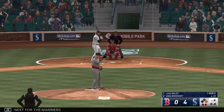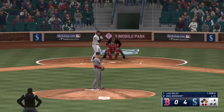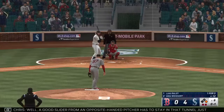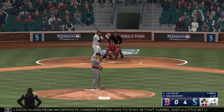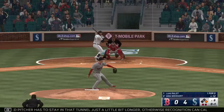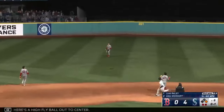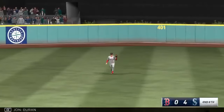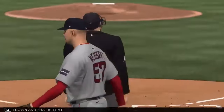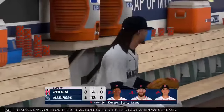Raley. There's a strike. Well, a good slider from an opposite-handed pitcher has to stay in that tunnel just a little bit longer. Otherwise, recognition can cause you to barrel it up. And right there, the hitter clearly couldn't do anything with it. Here's a high fly ball out to center. Durant pulls that one down, and that is that. Looks like he's heading back out for the ninth as he'll go for the shutout when we get back.